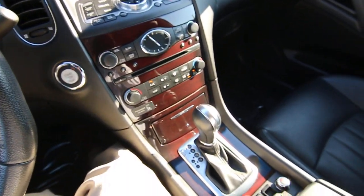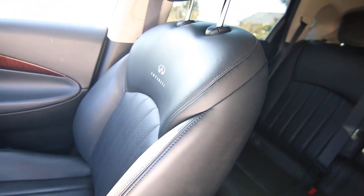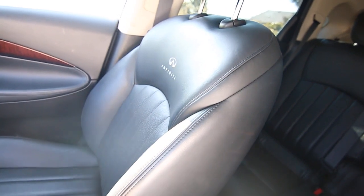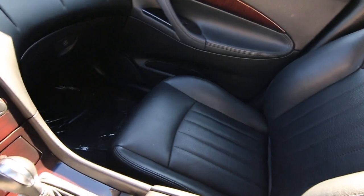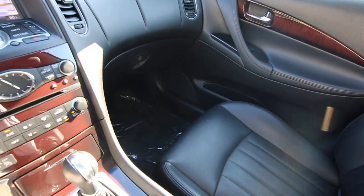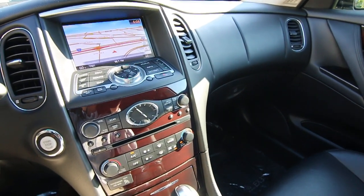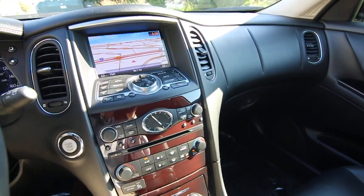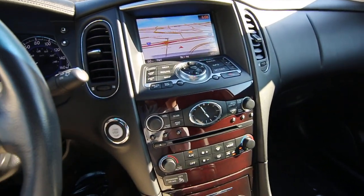Today I'm going to tell you about this beautiful 2013 Infiniti EX37 that we have for sale. Let me ask you a question. What if Nissan built a crossover version of their Nissan 370Z sports car? Might sound pretty crazy, but guess what? It's already been done. This EX37 is exactly that. It is basically a luxury crossover version of the Nissan 370Z.